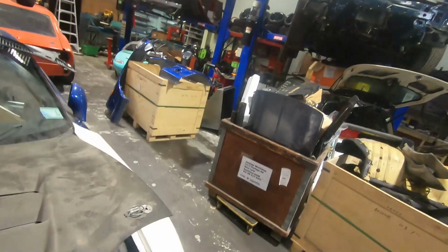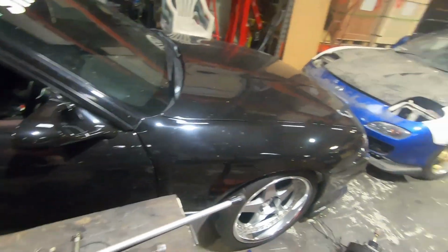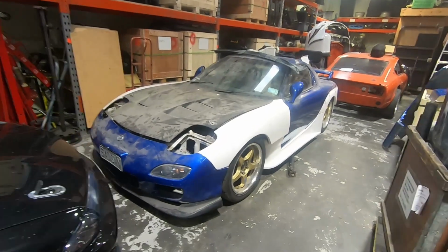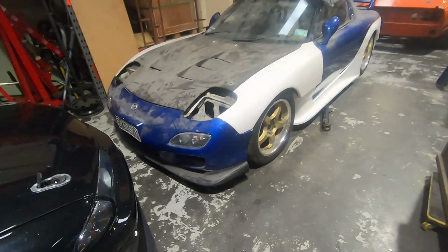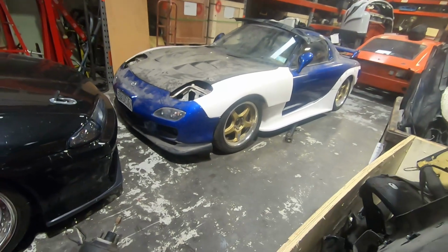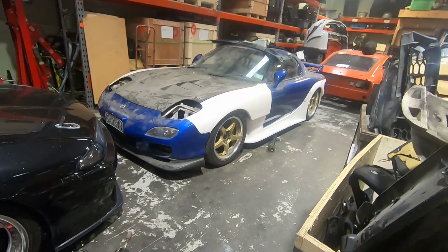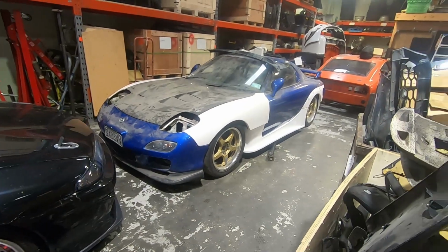Grab this. Oh yeah, man. That looks sick. I have wanted to see this body kit on this car for such a long time. Now I'm still undecided about the bumper. What are your thoughts? I don't know. I think if it's all one color, it'd look the part. But I don't know.